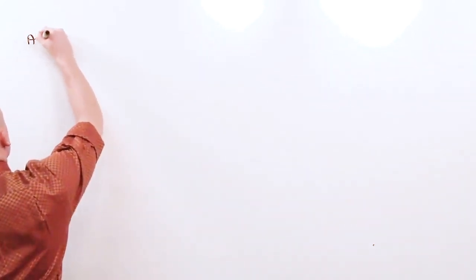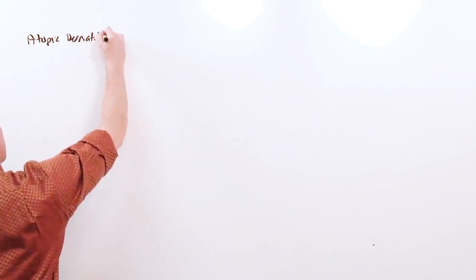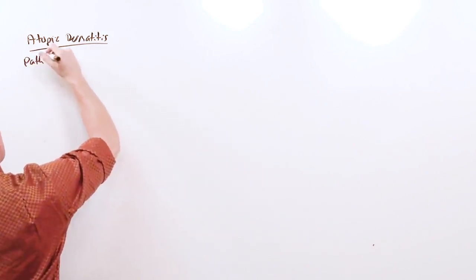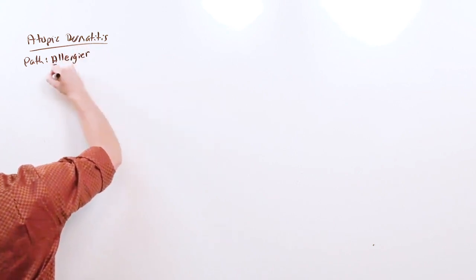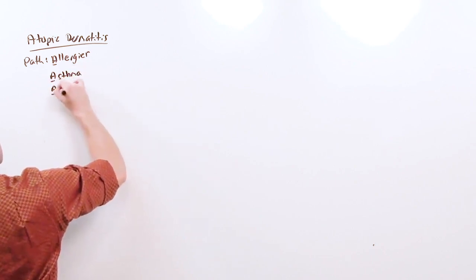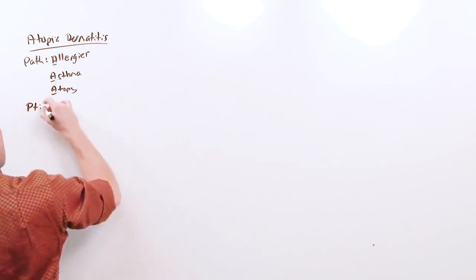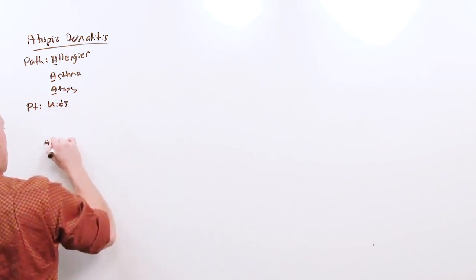The first is eczema, and it's actually called atopic dermatitis. Eczema is about the allergies. All right, allergies, asthma, and atopy. And this is the atopy part, the atopic dermatitis. You're going to see two presentations. One's in kids, one is in adults.